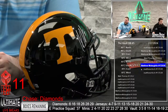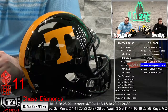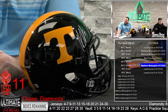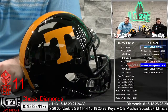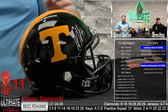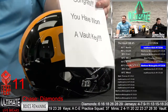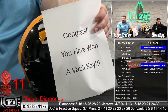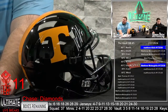So Hendon Hooker, by the way, 31 touchdowns and 3 picks in 2021, 27 touchdowns and 2 picks in 2022. So that's touchdown passes. He can run as well. That is the NFC North because he's a Lion. That is Matthew Klitsch. You've got Hendon Hooker, full-size Tennessee rep. And you've got a vault key with the bonus gift card. Would you like letter A, C, D, or E? We'll open up that vault box and we'll give you a bonus gift card sent to your email, man.